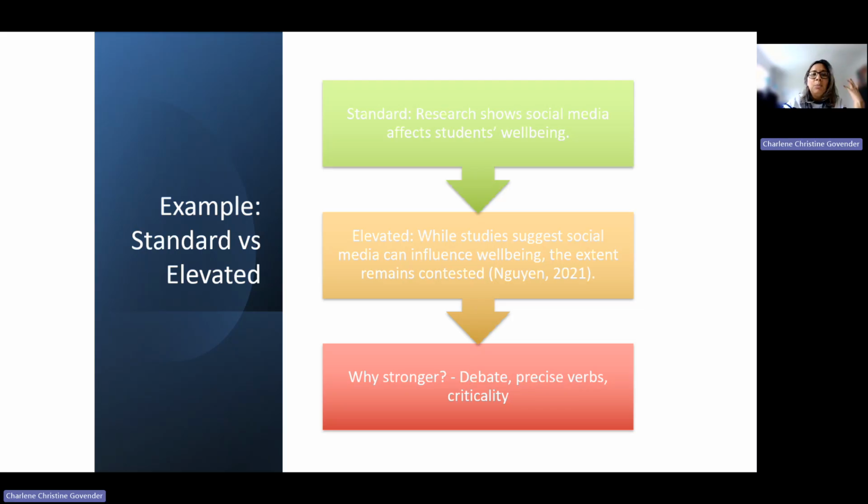Okay, so why is this version much stronger? You may say it looks pretty much the same, but if you go back and have a read through, you may see there is a very large difference. The second version is much stronger because it acknowledges debate. It's not just stating social media effects. It's saying that there is still a lot of research being undertaken in this area, and we haven't yet discovered if there is a strong correlation or a slight correlation or any other logistics with that research, but it's still being investigated.